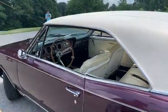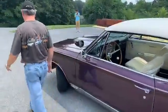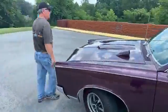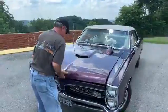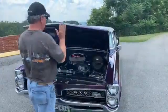Could you pop the hood for us? Sure, absolutely. Come on. 2003, 2004, so it's a 15-year-old restoration. Yeah, well, it looks great. It looks like it was done yesterday. We're gonna take a look under here right now.